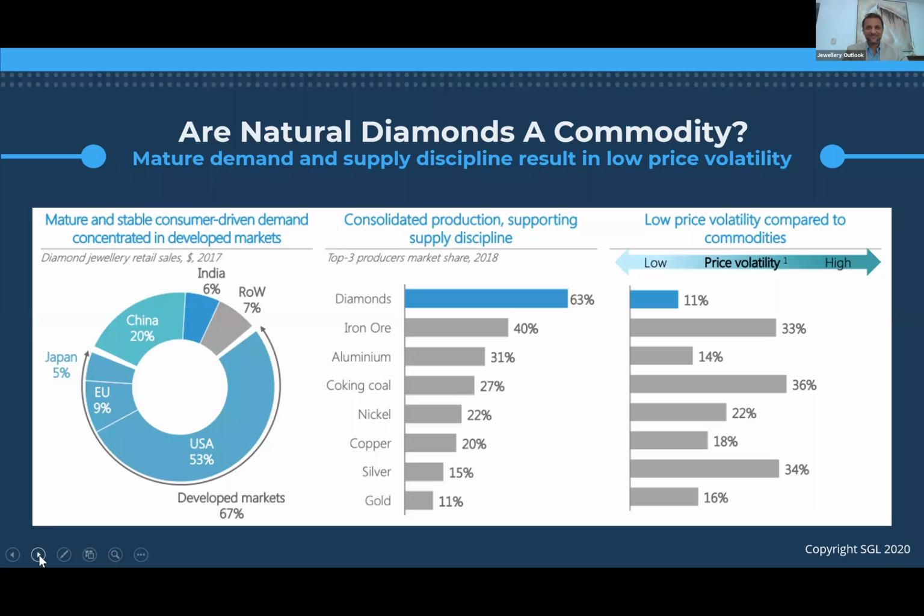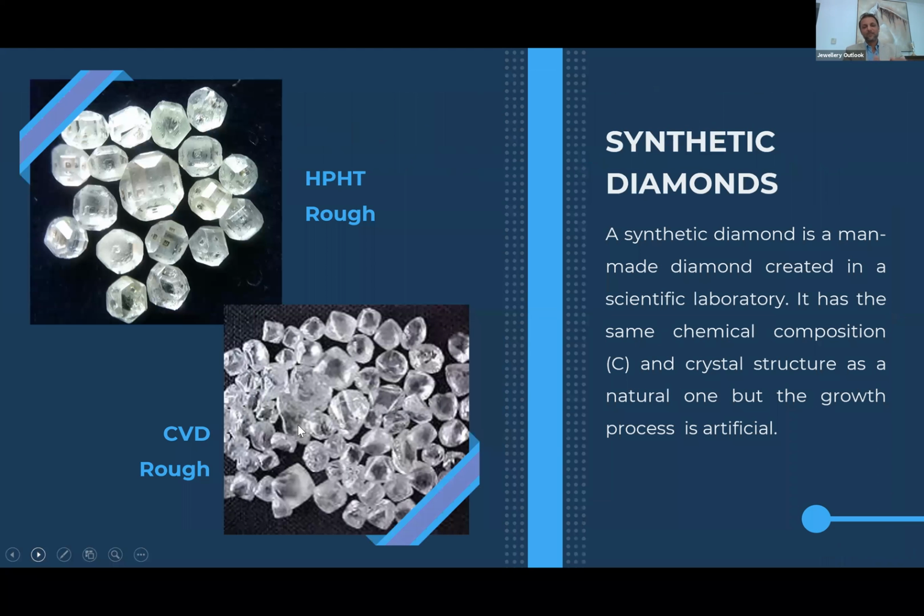Let's stick to that. Okay, so let's talk a little more about lab-grown diamonds. We have two different types here. One is the HPHT lab-grown diamonds, and the other is CVD diamonds.